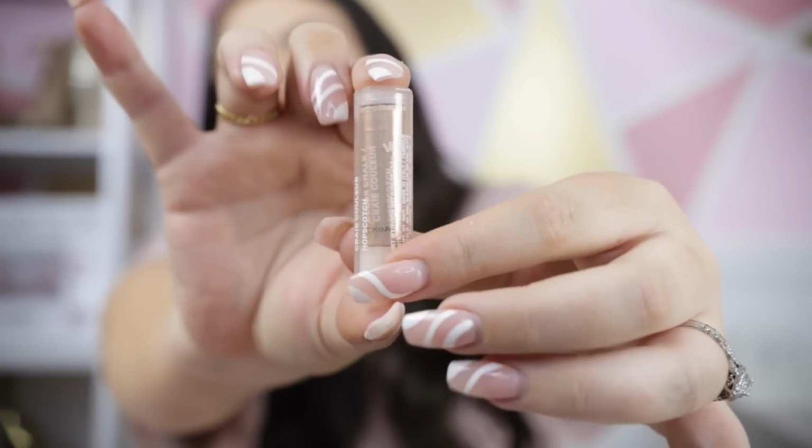So it is in the shade Hopscotch. It says it glides on smooth for buildable payoff. Pure pigment comes in a portable little recyclable tube you can take anywhere, blah, blah, blah. This is super miniature. I mean, it is the smallest thing in this video by far. You would think it's a sample size, but I'm assuming that this is just a pigment.